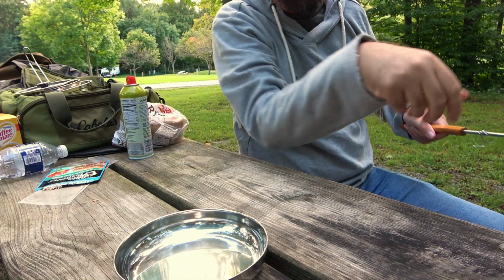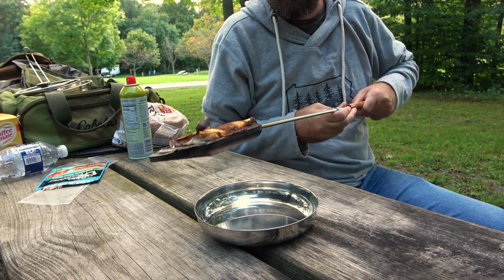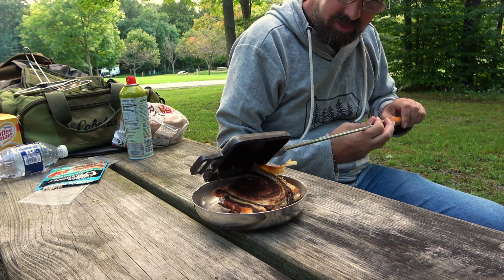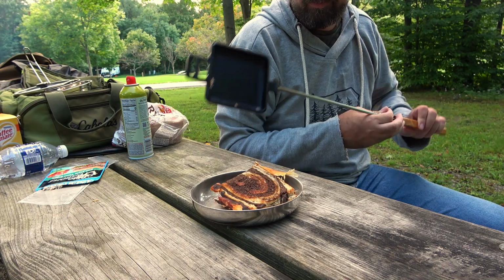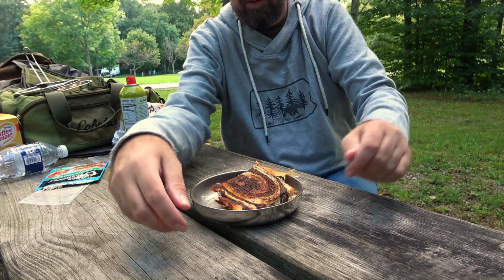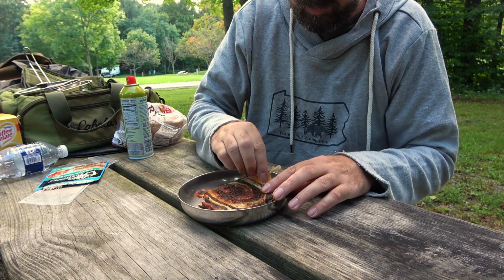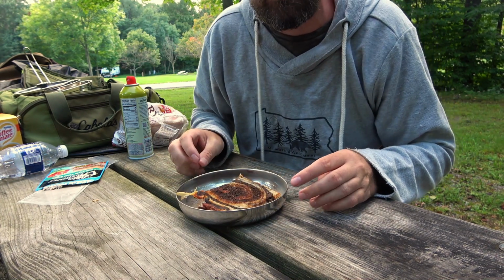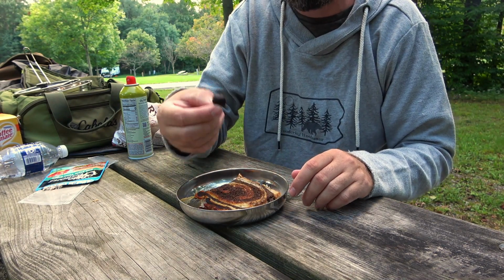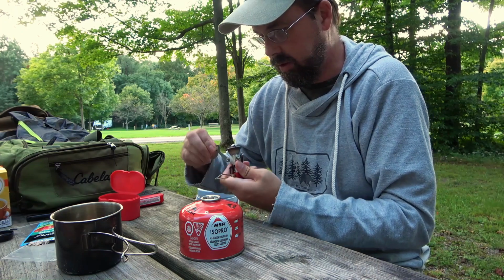Okay, so the moment of truth has arrived. I forgot a plate, so I'll just put it in this little thing here. Got a little toasty on one side, but I wanted the cheese to melt. Let's see if it flops out nicely. Oh, kind of. There it goes. Mmm. Look at that. Still pretty hot. Gonna let that cool off just a little bit, and then we'll try it. I think while I'm letting it cool off, we'll make some coffee. A little bit of burnt stuff. Get the little stove going.